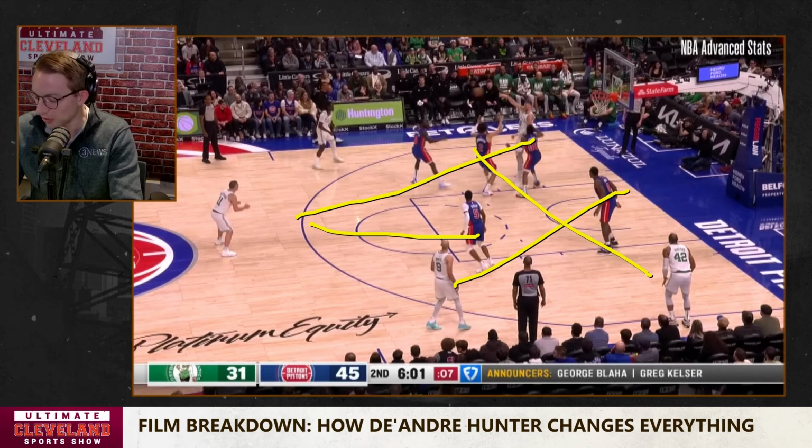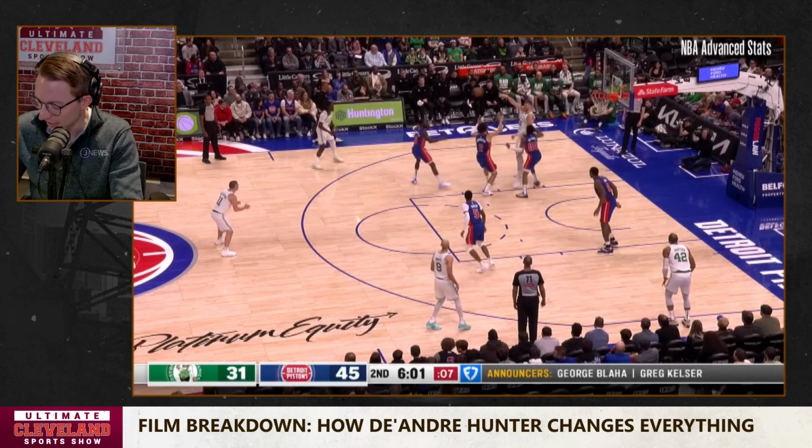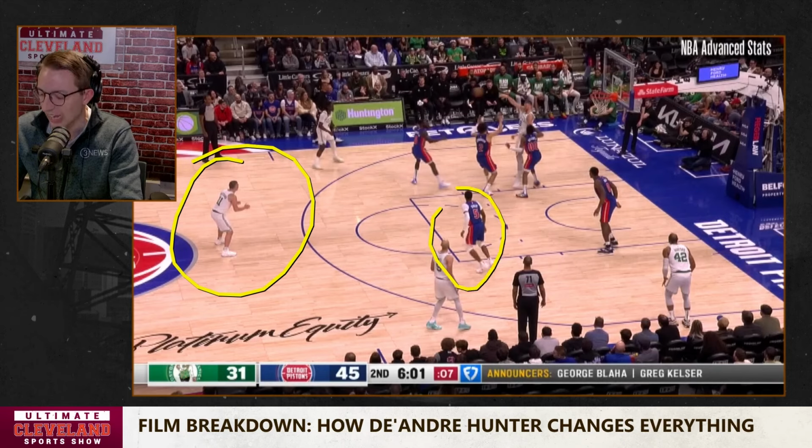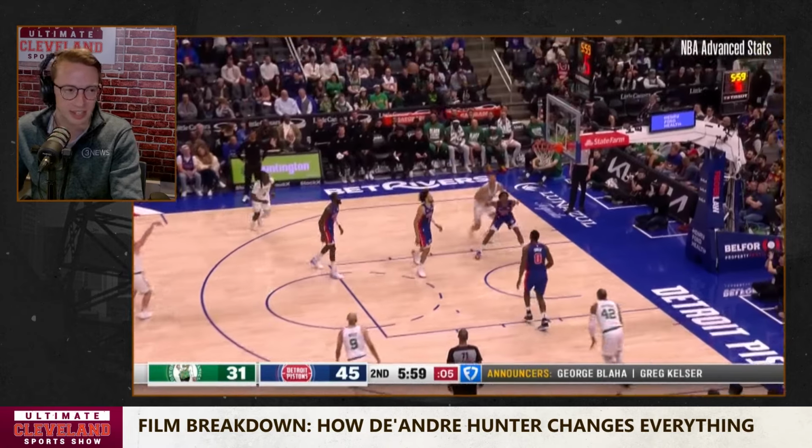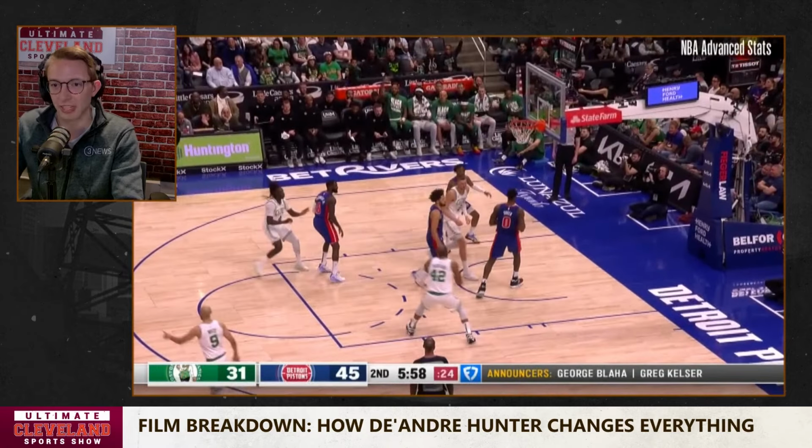Sure. But when the help comes that deep and Porzingis is looking at a wide open Pritchard here, that's way too easy of a pass for a 43% three-point shooter, and Malik Beasley has to be quicker on the recovery. When you see this play through, Porzingis is going to find that open man every time. Yeah, and he's a really adept passer. So that's something else, and you could see it better on the last play if it didn't freeze on me, how he kind of helps in terms of the geometry of guarding Boston.